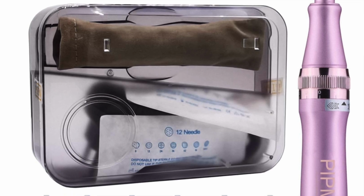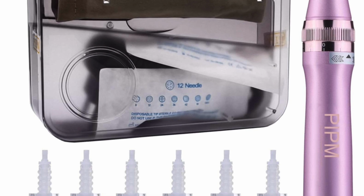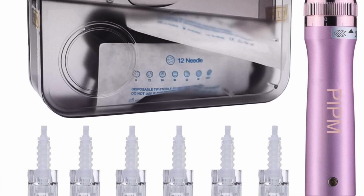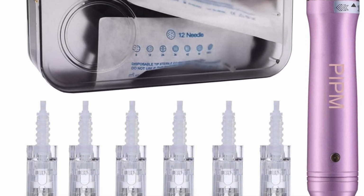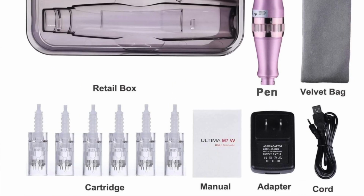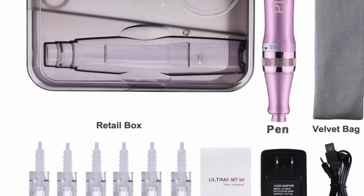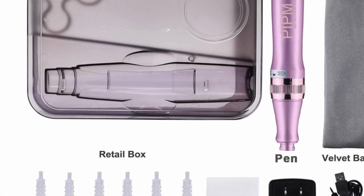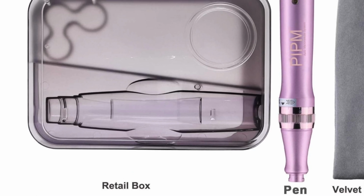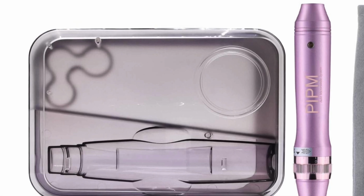So the pros of this in a nutshell is it is going to improve the skin's elasticity, it repairs damaged skin, it prevents wrinkles and fine lines, and it's suitable for sensitive skin as well. It also helps to promote soft and supple skin. The cons are some may find it a little bit painful, but that's more due to having sensitive skin than the actual tool causing pain directly.